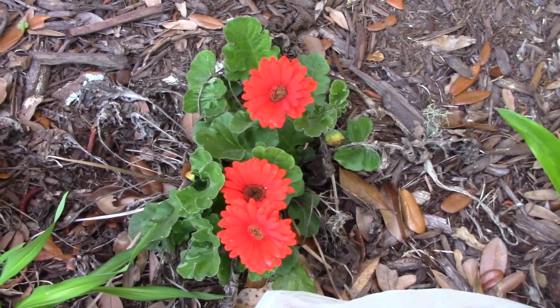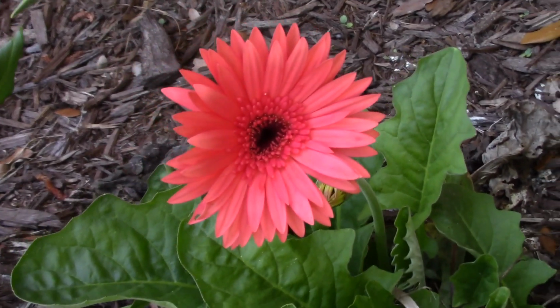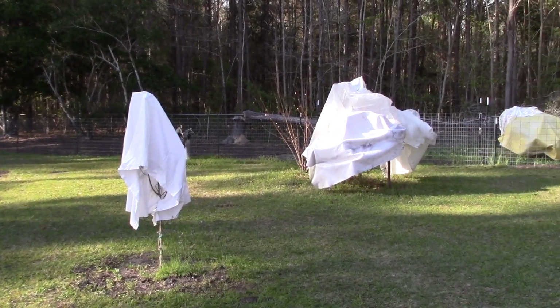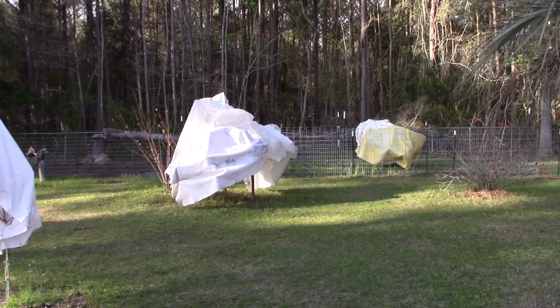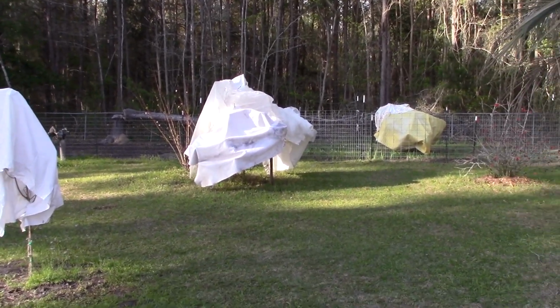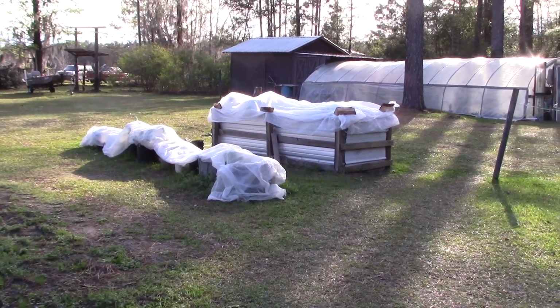We just uncovered everything. Now we're back out covering it again. The lilies and everything. There's another one. Well, this might look familiar. Everything that we uncovered just the other day, we had to cover back up again. So this will be another 3 nights that they'll be on there. And here's the pots in the raised bed.